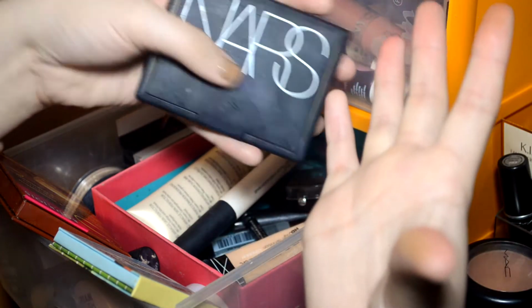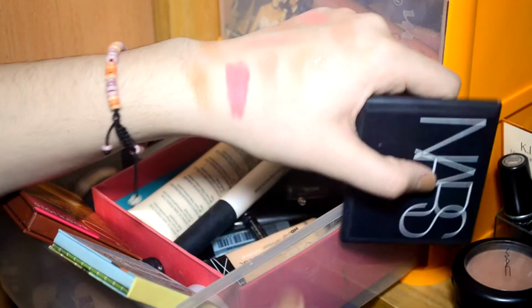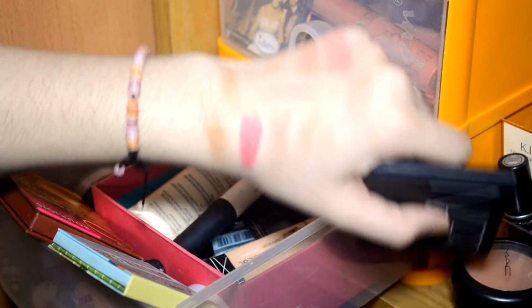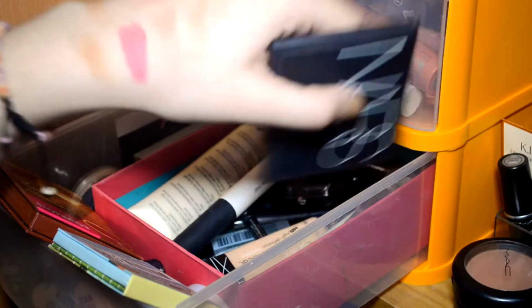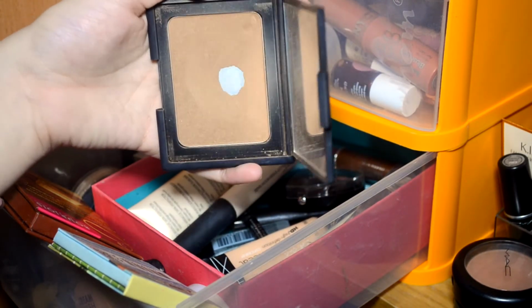Let me swatch it with my thumb there. If you haven't seen it, it's this beautiful golden bronzer, it really does have a golden sheen to it. It's really nice, definitely not matte. Some people say that NARS Laguna is matte, but it's not. There's definitely a sheen in there, but yeah, just gorgeous. I just love the fact that I've hit pan on it.